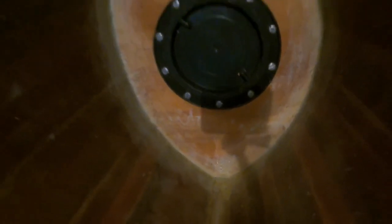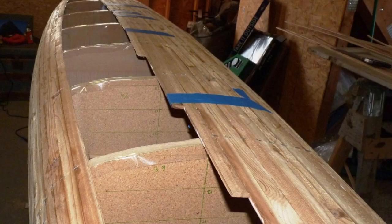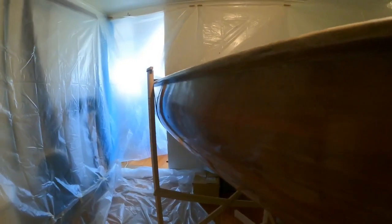So this model is called the Redbird, and as I said, it's 17 foot 7 inches long. And for anybody who is not aware of what a cedar strip canoe is, they're basically built over a mold or form out of lots of strips of timber lined up one on top of the other until the hull of the boat is formed, and then they're covered in fiberglass, and then the fiberglass is sanded and varnished for UV protection.